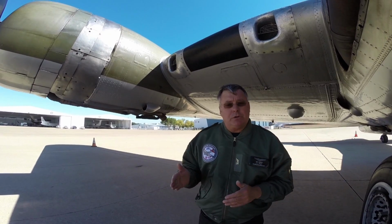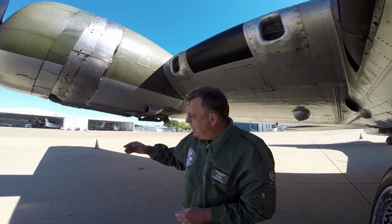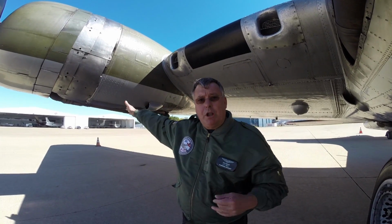The airplane itself holds 1,700 gallons of fuel, 1,700. In combat, they had extra gas tanks. They were called Tokyo tanks. They were mounted out in the wings and between the ribs, further outboard of 1 and 4. And those were called Tokyo tanks.